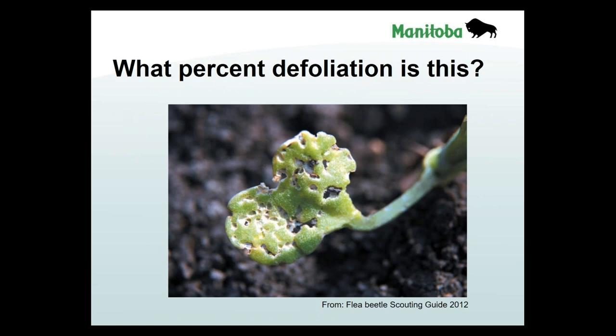Scouting for defoliation is a tricky thing, and it's subjective. It's both an art and a science, I guess. So the cotyledon that you have on the picture here, the question would be, what percent defoliation is this? And if most of your cotyledons look like this, do you spray? So the answer is, this is 25% defoliation.